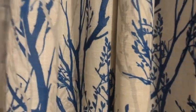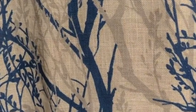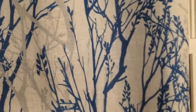They are the perfect length. I like to hang my curtains a little bit above my windows, and these reach almost to the floor, just enough that they don't touch the floor, which is perfect. You can see the beautiful pattern of the branches. The blue is not a navy blue, but it's not a bright blue either. It's a really pretty in between, I would say.